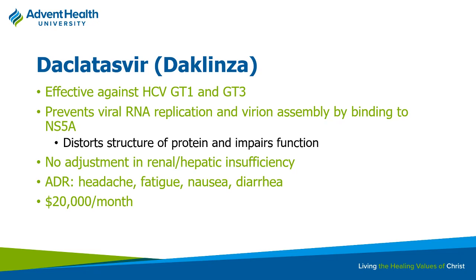I will tell you that these are probably the most difficult to say drug names, just awkward syllables put together. So like daclatasvir, it doesn't really roll off the tongue that well, but Daklinza does certainly, so if you can just call it by that. But just as an example of the different subtypes and what it might have activity against, for instance, this one is for GT1 and 3.